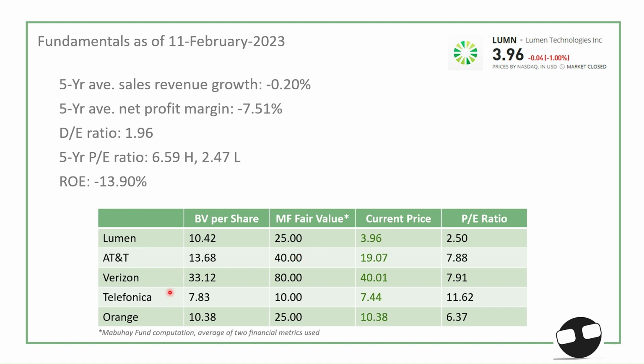So we have here AT&T, Verizon, Telefonica, and Orange. So for the book value of Lumen, that's 10.42. Computed fair market value of Mabuhay Fund using the two financial metrics, that's actually an average of 25. So that's at least 50% upside from the book value per share.